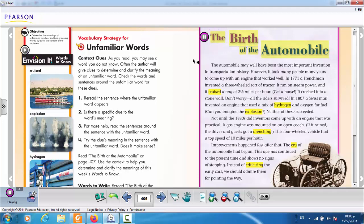Listen. The birth of the automobile. The automobile may well have been the most important invention in transportation history. However, it took many people many years to come up with an engine that worked well. In 1771, a Frenchman invented a three-wheeled sort of tractor. It ran on steam power, and it cruised along at 2½ miles per hour. Get a horse. It crashed into a stone wall. Don't worry, all the riders survived.